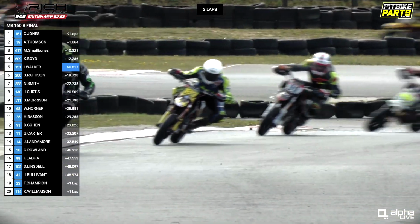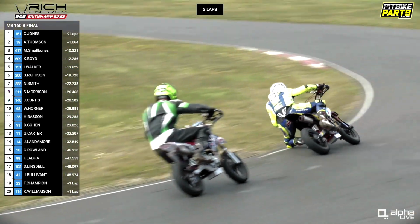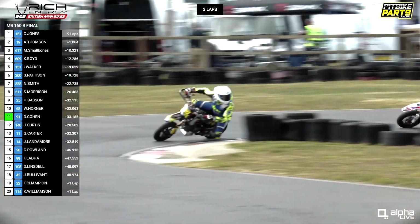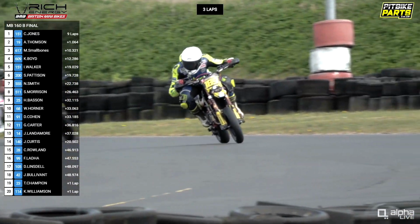The race goes on, of course, as Chloe Jones picks her way through the tail enders. That's the number 99, Farhad Ladder, currently in 16th place. I think that may well have been the 28 of Roland that goes a lap down. Just trying to pick the numbers on that machine, but Chloe Jones now has a clear track in front of her.